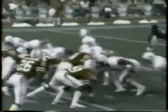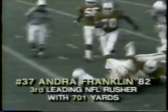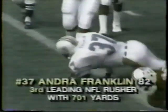Where you see the touchdown, Woody Bennett was inserted as a halfback to lead for Andre Franklin. Franklin runs over Patriots and gets into the end zone. Big play on 4th and 1 for the Miami Dolphins.